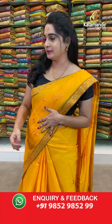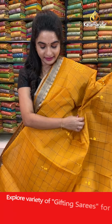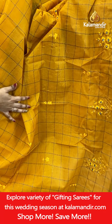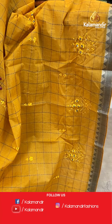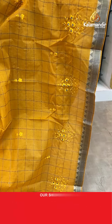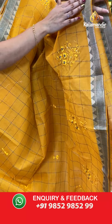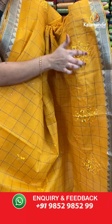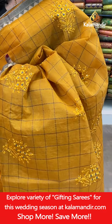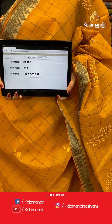Let's see another sari. Wow, mustard color, same pattern which you have seen in previous sari. And one more color, it is mustard color. And all over our body printed checks and embroidery florals along with stonework. And that's the border, self border with contrast thread, zigzag views and temple design. And here is the pallu, beautiful running pallu for the sari. This sari has no blouse. Pricing details of the sari code CX406 and the price is 899 rupees only.